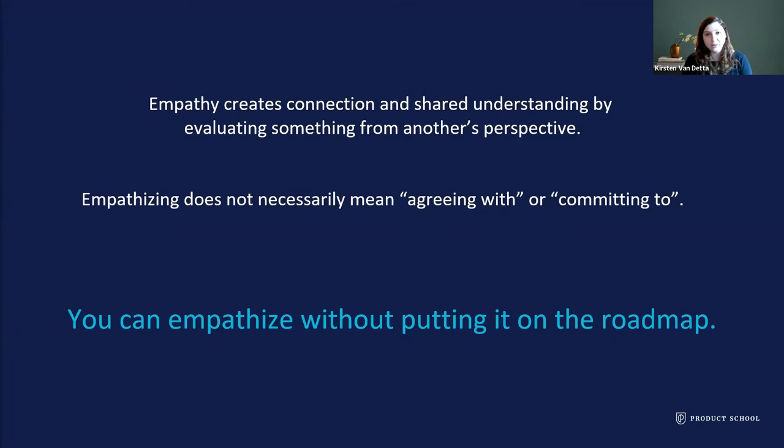So, quick breath here. Before we move into the next section, I just want to do a quick check. Empathy is so important. Like Satya said, it's important for innovation. It's important for really understanding your users, but it is a method of understanding and connecting. It is not a method of agreeing with or committing to. You can put yourself in the shoes of somebody who has opposing views than you without agreeing with their opposing views, right? To be empathetic is to understand from someone else's perspective.